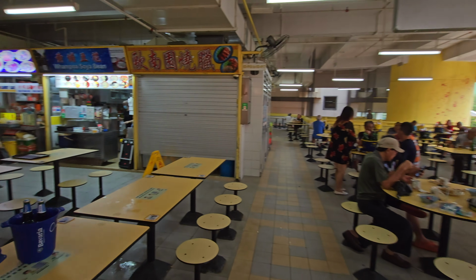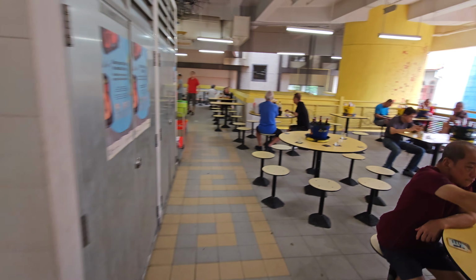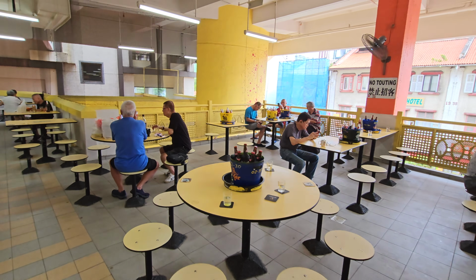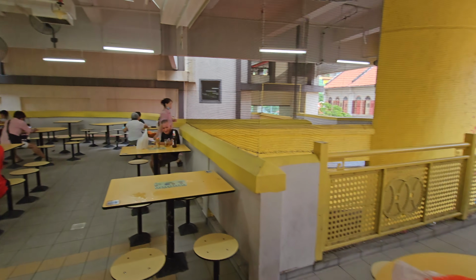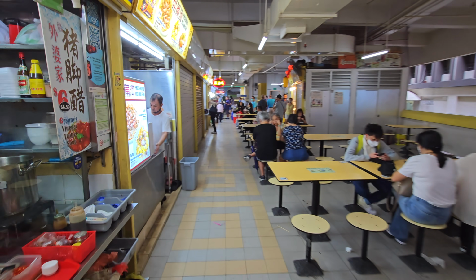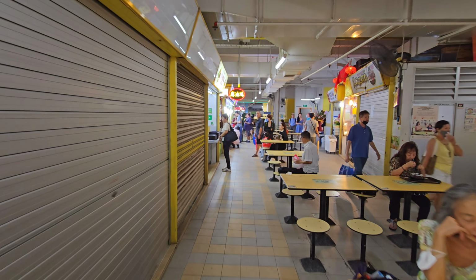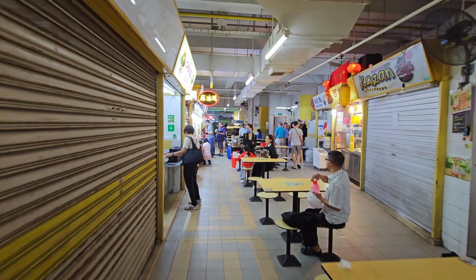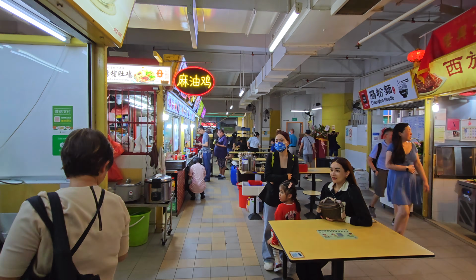Classic thing at some of these stalls is to get your beer in a bucket, and then they put ice in there too. You can see this is the bar drinking area of this hawker center. This is where a lot of the locals come to hang out and meet up with their friends on a weekend. It's Saturday, about 4 p.m. as I'm recording this, so not really prime eating area either way.